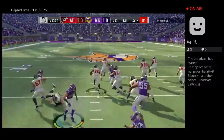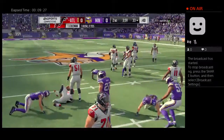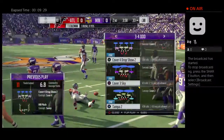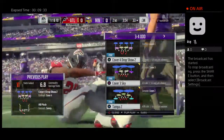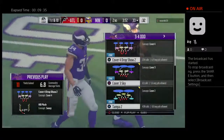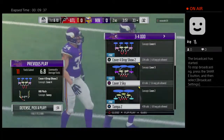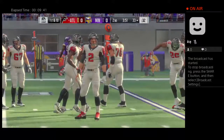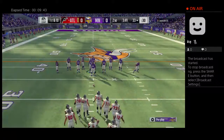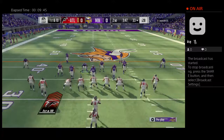The former Indiana Hoosier here, Tevin Coleman. And he's able to get it to the 33. Good enough for a 1st down. Give him 11 yards that time and a new set of downs. Clock running, under 4 to play now as they come up on 1st and 10.